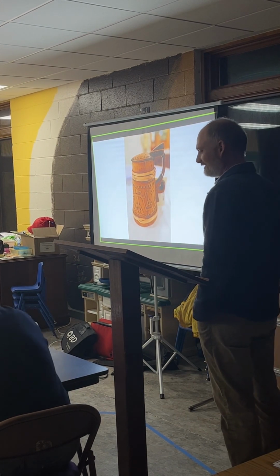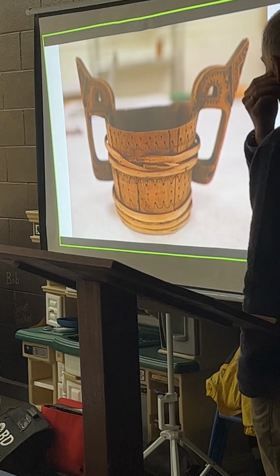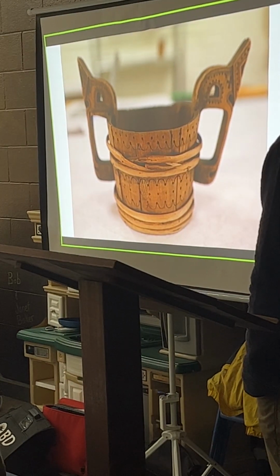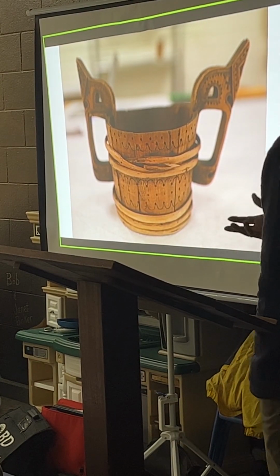Next slide, please. So this is a drinking vessel, and there's lots and lots of these too. And these were used as family heirlooms, but whenever there was a life event, like a wedding.